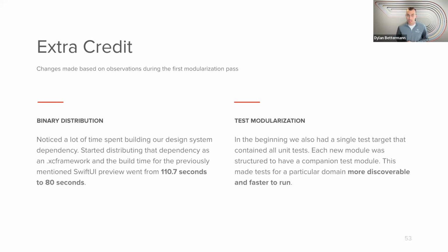And similarly, our tests, our unit tests, were in a giant module as well. So for each of these new experience modules, we created companion test modules that made tests for a particular domain more discoverable and faster to run, because again, we're running fewer tests.